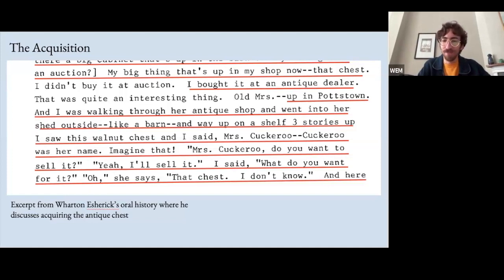And as Esherick and Mrs. Cuckaroo looked up at the chest together with their necks craned, Mrs. Cuckaroo offered Esherick the chest for $50. He purchased the chest at this price, later saying that, quote, he bought it blind, but that it was a good chest nonetheless.